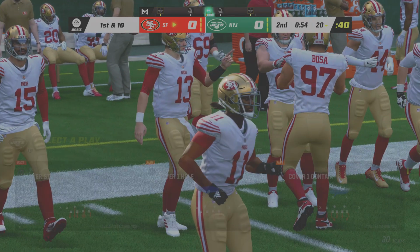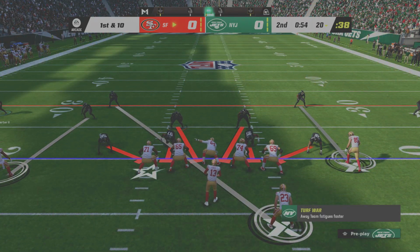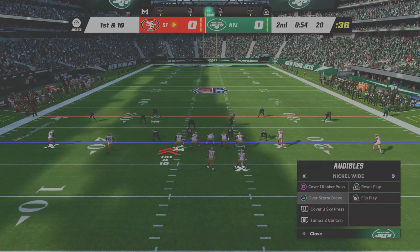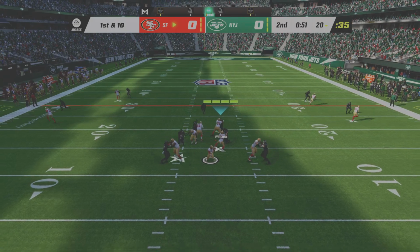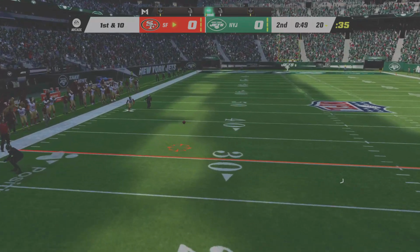Well, the Niners going back on offense now late in this 1st half. And with a little under a minute to play, they may be looking to pick up some yardage here, maybe try and come up with a field goal to seize the lead before intermission.